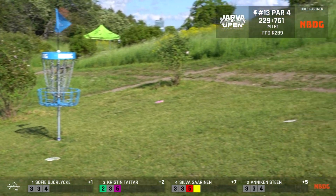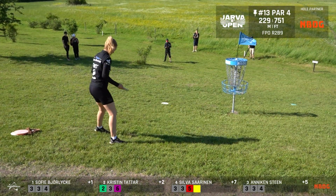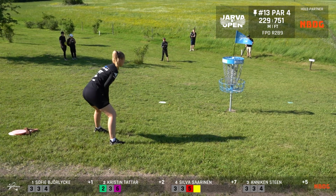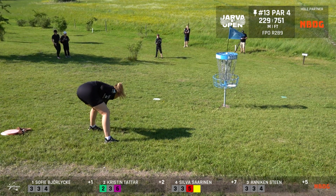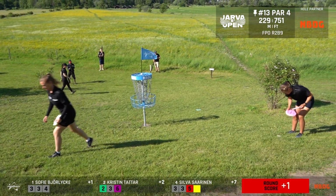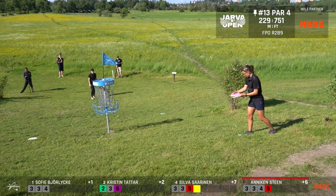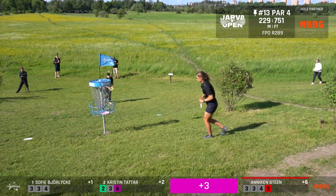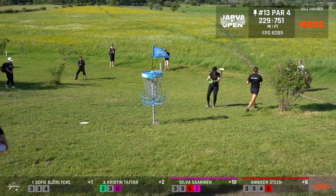You can see Anniken putting almost into a cross headwind. So 5 for Anniken. A 5 is not a bad number here on this 13th. It averaged a stroke and a half over par. Wow. So, getting half a stroke on the field, and Silva, unfortunately, taking the triple bogey.